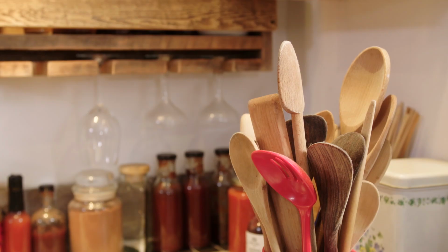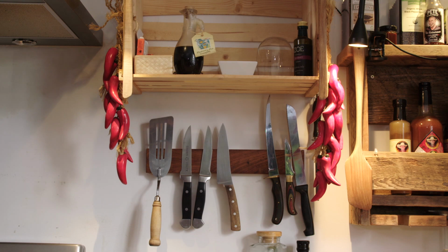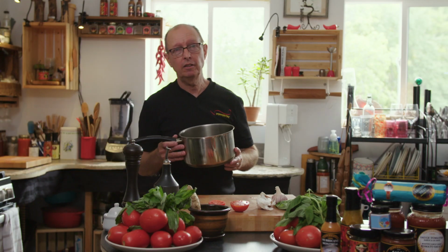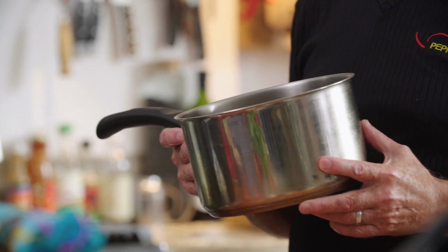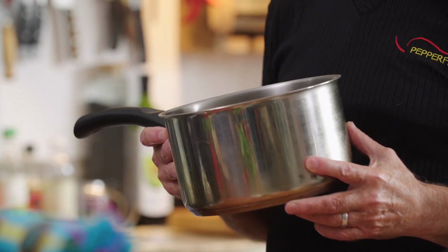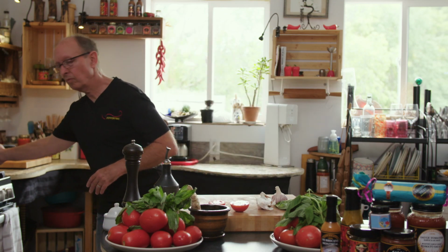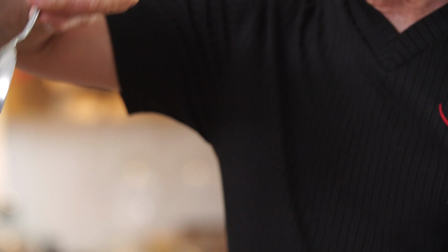And we are going to need some tools to make this tomato sauce. The first thing that you need is a pot. In the pot, we're gonna boil some water enough to poach our tomatoes. When the tomatoes have been poached, we will need a utensil to scoop the tomatoes out of the boiling water. Don't try to do this with your fingers.